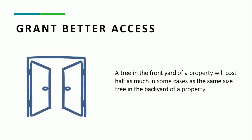Next up, grant better access. So a tree in the front yard of a property would cost half as much as the same size tree in the rear of a property. I'll say that again. So you've got 2 trees, one in the front, one in the back. The one in the back can cost twice as much as the one in the front with no other factor other than it's in the backyard.